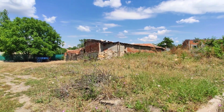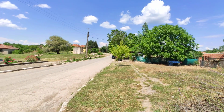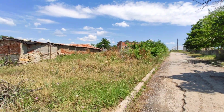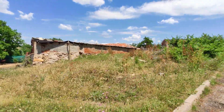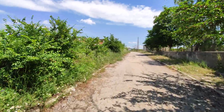Here where you've got this bundle of sticks, it's actually a sewage drain. Most of the villages don't have sewage, but they do often have a main sewage that runs through the centre of the village, and if you're lucky enough to live on that road, you can often plumb straight into it. So all the wastewater from the house goes into the main sewage system, meaning that you don't have to worry about putting in a septic tank or any of that kind of stuff.